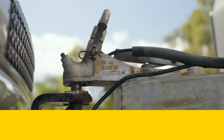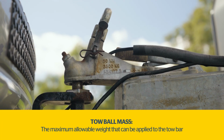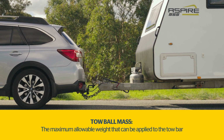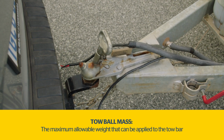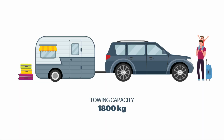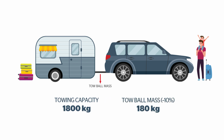The next thing we're going to look at is tow ball mass. Tow ball mass relates to the amount of weight that the caravan places onto the tow ball of the tow vehicle when it's connected. This mass can vary between 8 to 12% of the vehicle's towing capacity. In this case, the vehicle's tow capacity is 1,800 kilograms. The recommended tow ball mass for that is 10%, which is 180 kilograms.